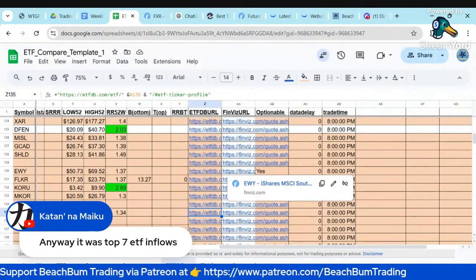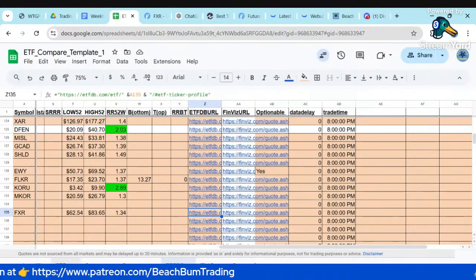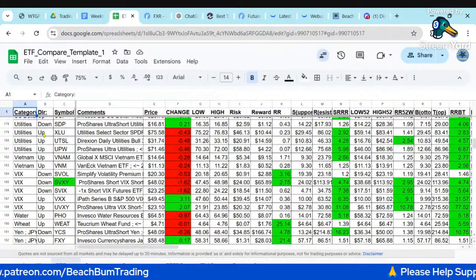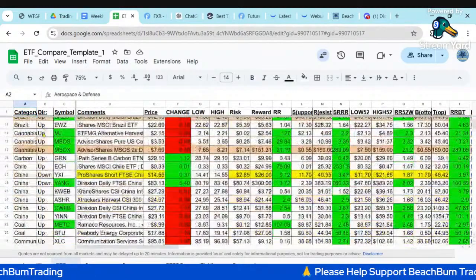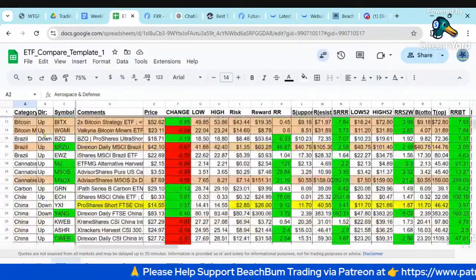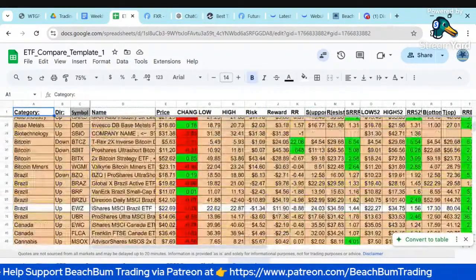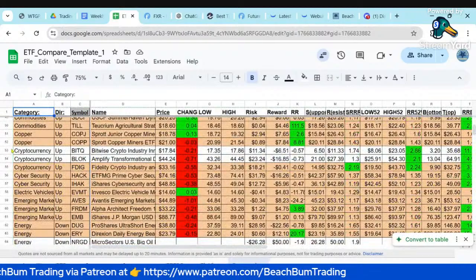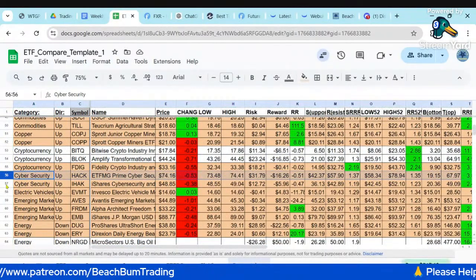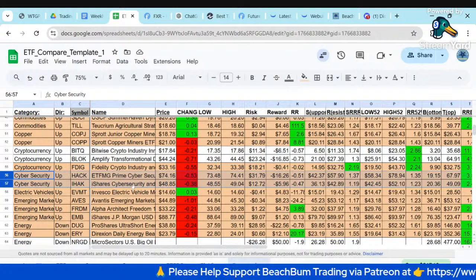Okay, MD wants to look at cybersecurity. The main one I know of is HACK, and it's probably in our research sheet. See if I've got it in the main sheet. Nope. So got a couple, HACK and IHAK. I believe we've looked at these in the past. So you can see here's HACK and IHAK. These are both long on cybersecurity.